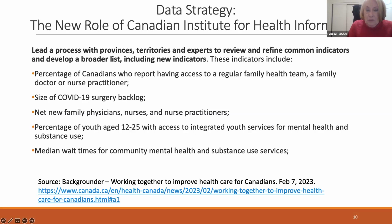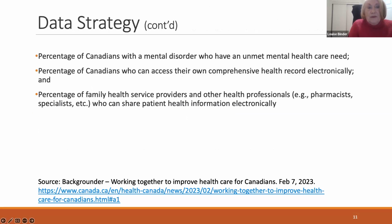So they're going to look at people who have family health teams or doctors. They're going to look at surgery backlogs, new family physicians, young people with mental health and substance use services, median times for community mental health and substance use services. And on to the next page, there's a few others.